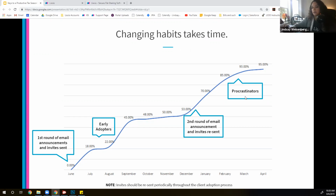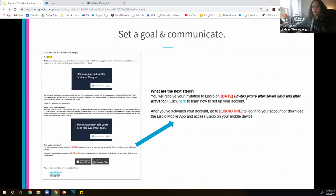So I want to talk a little bit about how we reach our goal for client adoption. So what's really important here is actually making sure we set a goal and that we communicate that goal to our clients. So we have brand new resources to help with this. And in every single one of our email templates, we will always list the date that our clients should expect their invitation. So this is step one. Now we have several email templates, and I'll actually have Corbin go over those with you a little bit later. He'll go over those in a little bit more detail. Let's talk about a few other ways to actually communicate this goal.